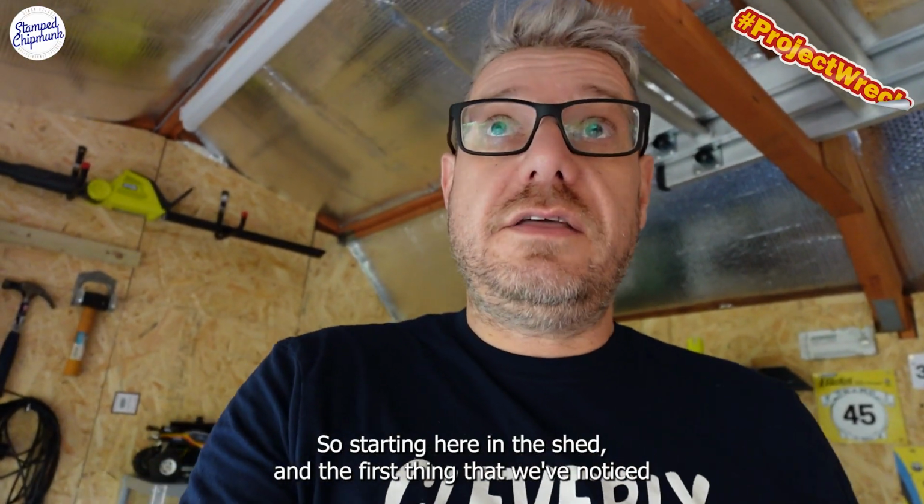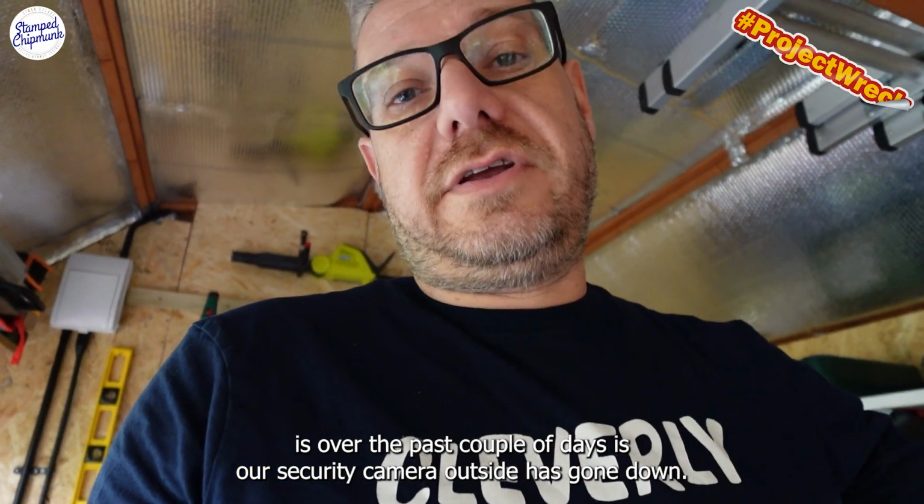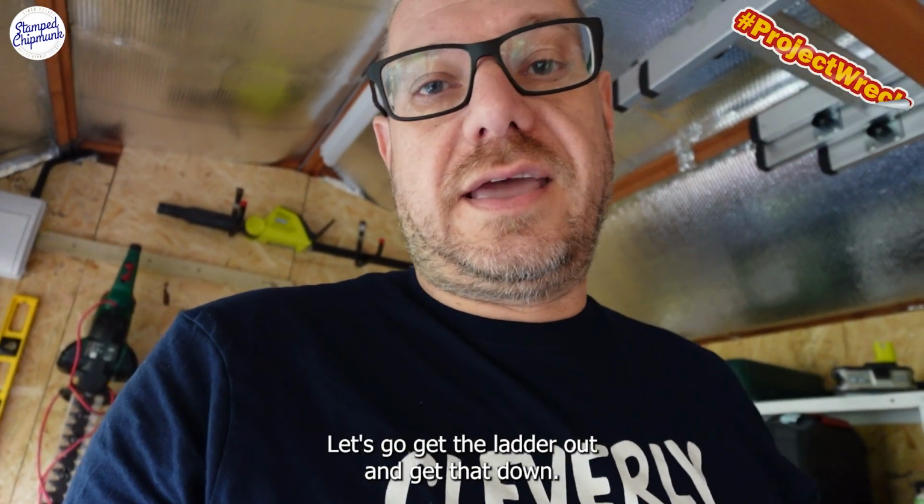So, starting here in the shed, the first thing that we've noticed over the past couple of days is our security camera outside has gone down. So first things first, let's go get the ladder out and get that down.